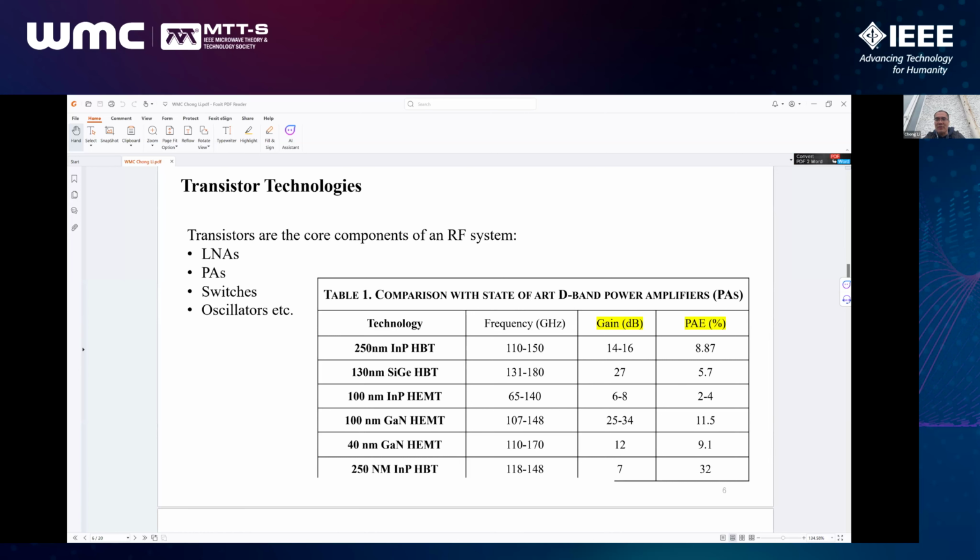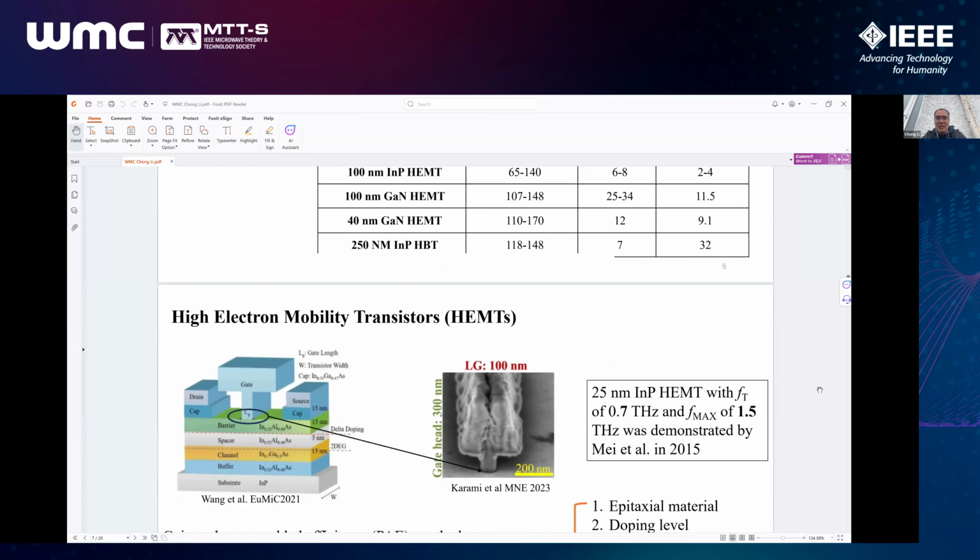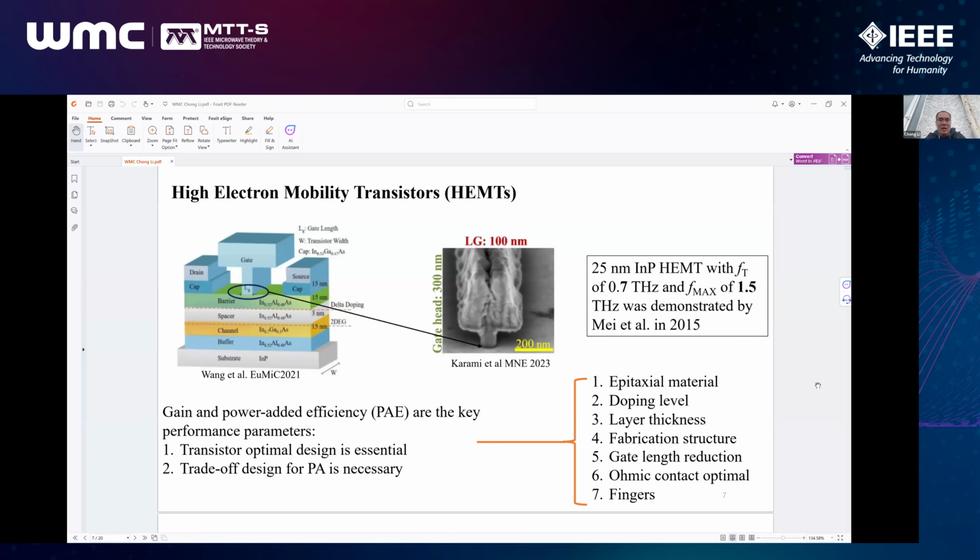Okay, so this table shows you some of the key parameters like gain and PAE. Of course, for low noise amplifiers, the PAE is not as critical as for power amplifiers, but it is still useful to know their efficiency. We have to be realistic that once we move to high frequencies, 100 gigahertz and above, none of the available technology nowadays can give you relatively high PAE like what we can get in the low frequency range, where we're talking about a few 10 gigahertz. Okay. Next, please.